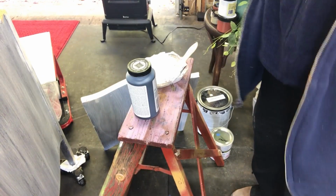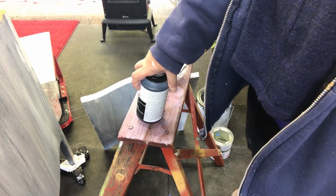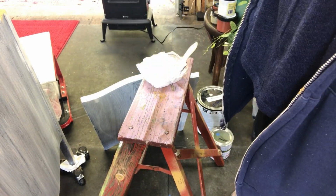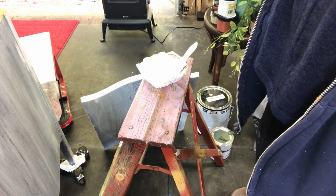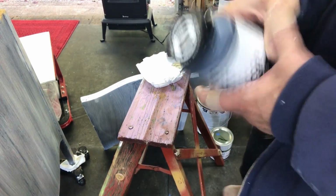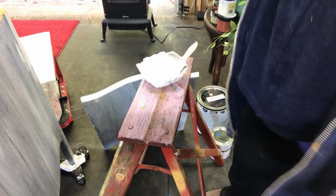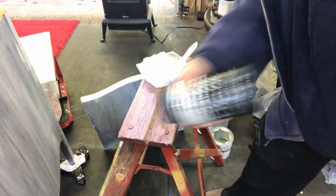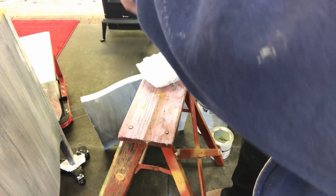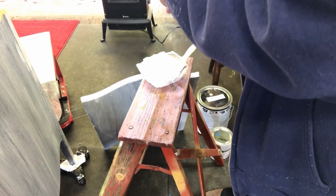I have one coat of white primer that I put on. And because I'm using a dark paint, I'm going to mix a little bit of black paint in with my primer. Except for the front door, which is getting the decoupage, that has two coats of white primer because I'm going to put white paint as a base. So let's try a little bit of the black.